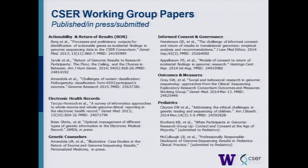I am going to take just 1 minute to talk about some of the working group papers. Some of the most interesting work is the cross-consortium working groups. These are some of our working groups: actionability, electronic health records, genetic counseling, informed consent, outcomes in pediatrics. We look here for consensus across sites on ethical topics or on data analysis. Here is a list of what we think are actionable genes across the consortium. For example, there are a couple of papers on how best to represent genomics in the electronic health record, and educational cases for genetic counselors to learn genomic medicine. So it's been a very productive consortium in general.